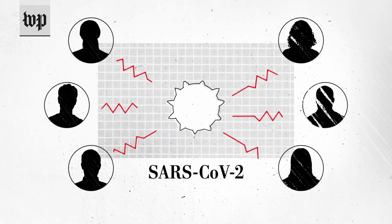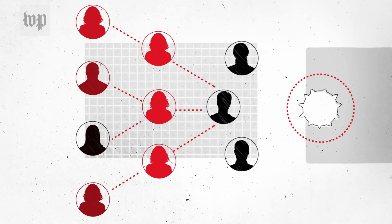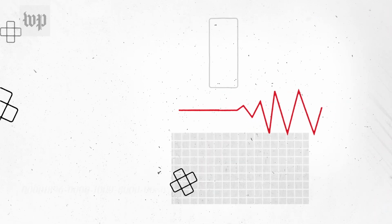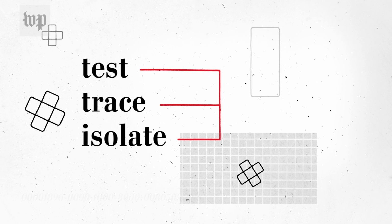Coronavirus or SARS-CoV-2 moves fast. People infected can spread it before showing any symptoms or knowing they have it. To slow down this potentially fatal virus, experts have pointed to a multi-pronged approach: test, trace, isolate.